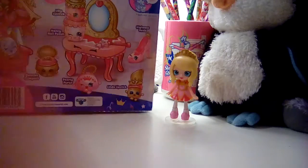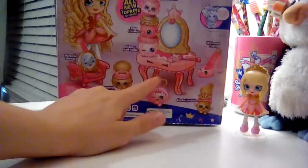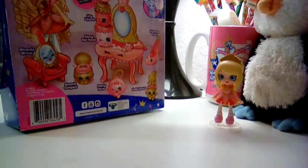So this is Tila, but TR Sparkles, call her Tila. So what you do is you get her and this is her set, and then I have a mini one right here that I'm gonna do. So yeah, let's get started on this.